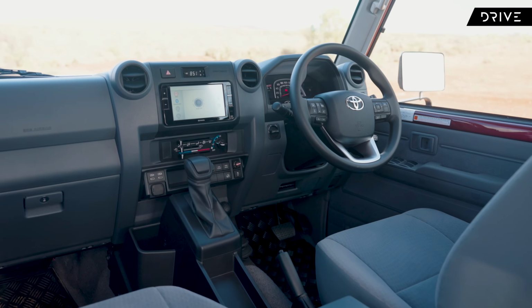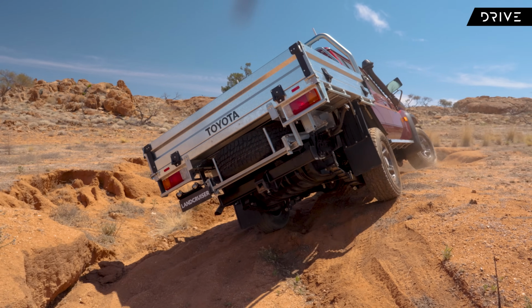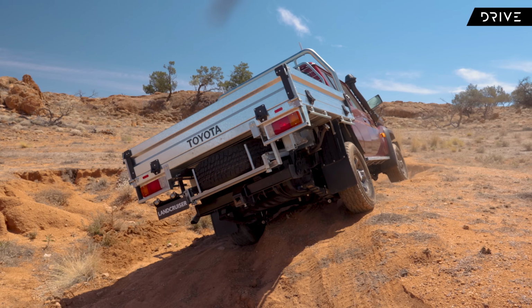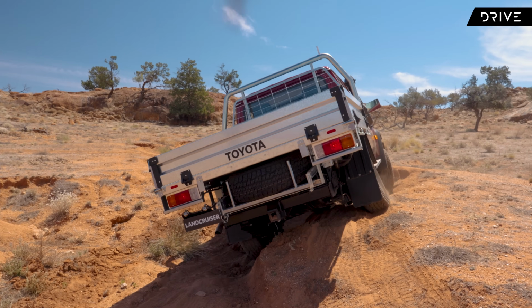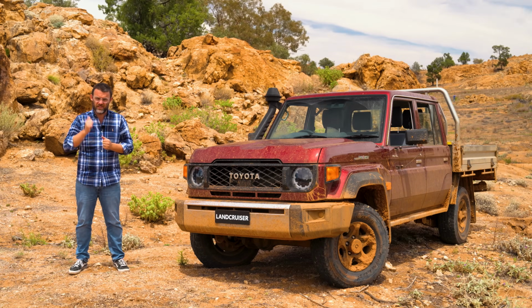So if you're interested in the new Toyota LandCruiser, you're waiting for one, maybe you're considering a four-cylinder instead of the V8, this is the video you're going to want to watch because I'm going to run you through everything you need to know about this new 2024 Toyota LandCruiser. Let's go.